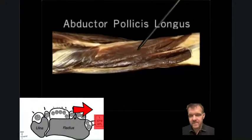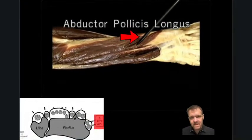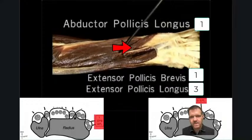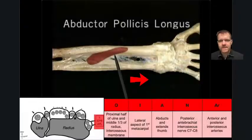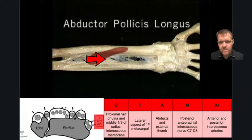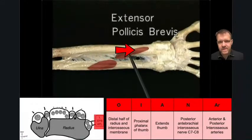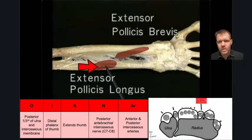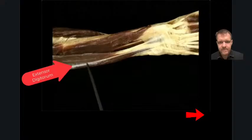We just have to play it. So this is your abductor pollicis longus, and then extensor pollicis longus and brevis. Oh, we did an EPL. I thought it was... I've labelled the video wrong. So extensor pollicis brevis attachment, and then longus attachment just a little bit higher. So these are all the compartments there.